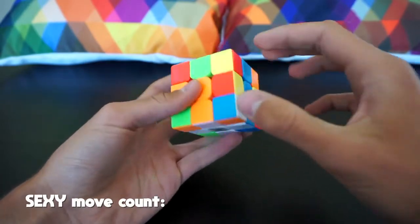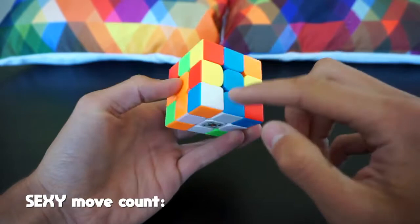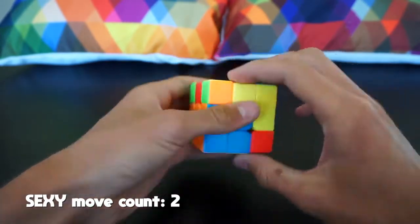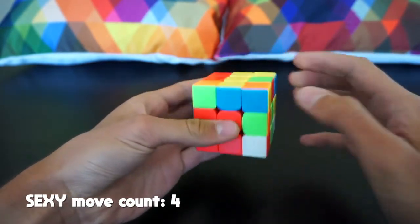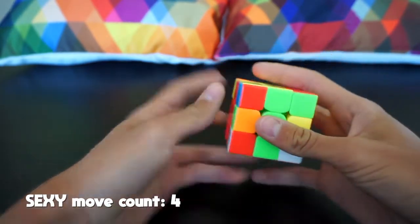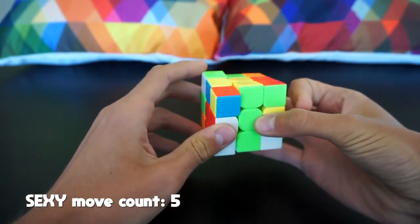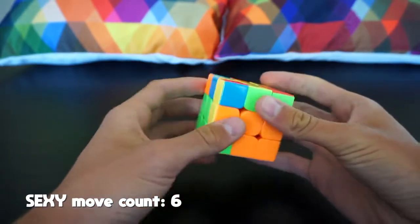So first of all, we all know that case, where we have this color, then the adjacent color, then we solve this case with 2 sexy moves. So 1, 2 sexy moves. Next up, 3, 4 sexy moves. What's that? That's another case. 6 sexy moves? Yeah, I meant, sorry.